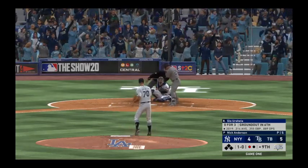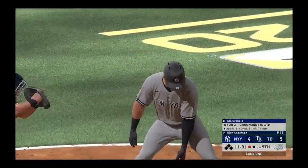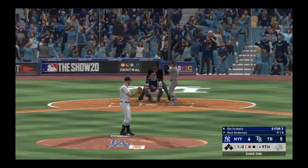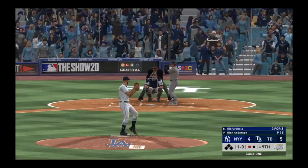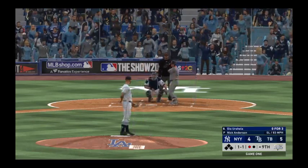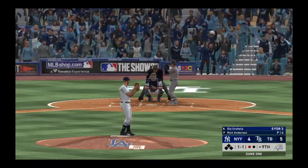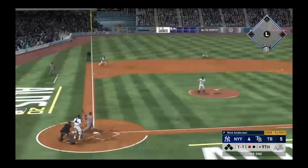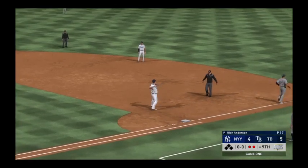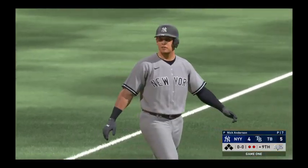Stepping in now, Gio Urshela, as he takes a fastball off the plate for a ball, 1-0. He's hitless in three at-bats to this point. One-run game here in the top of the ninth. Hit on the ground toward the left. Oh, look at the sliding stop. Hey now. The right fielder, number 99, Aaron Judge.